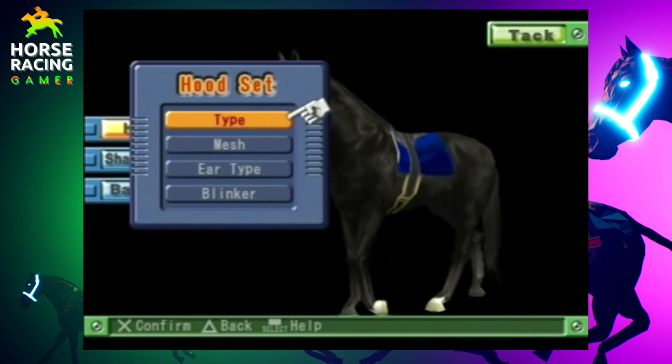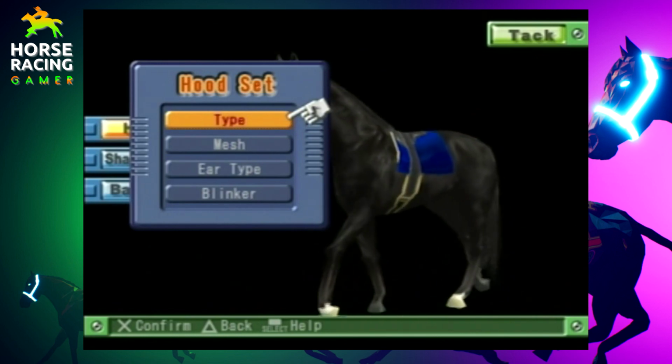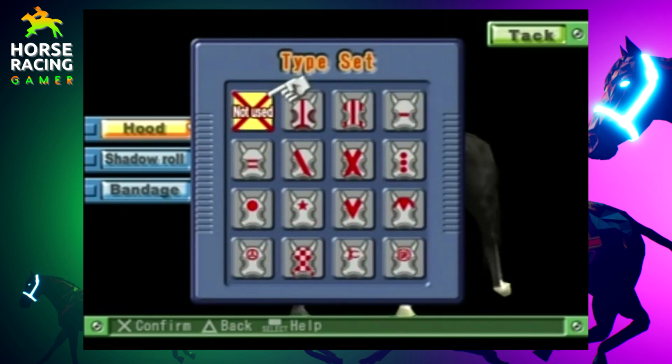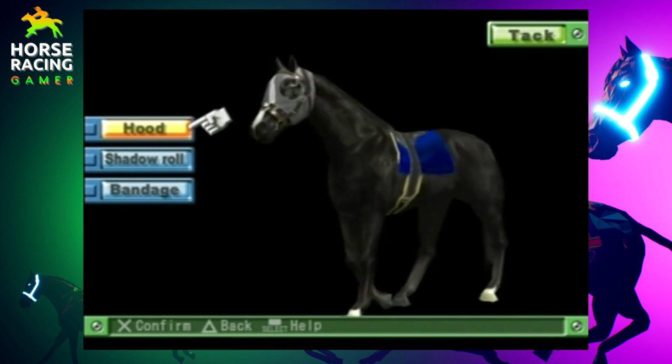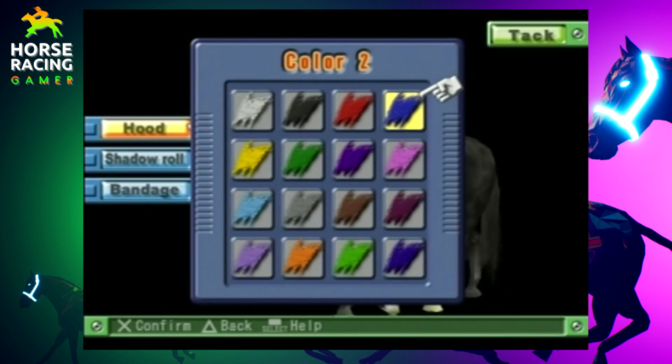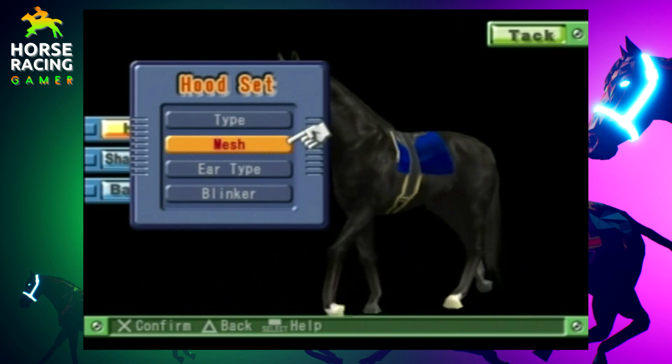So suit gray and dark blue. Gray and dark blue hood with the mask pattern. It's the stripe across. Alright. So gray and like a dark blue. This is like a lavenderish. This is like the closest thing to blue. Okay.